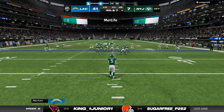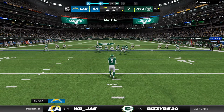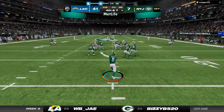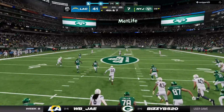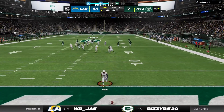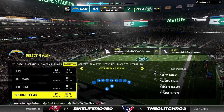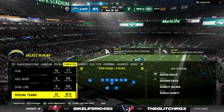Here's Thomas Morstead now. He's been one of their few bright spots so far. And no one there to stop it. Hits at the 8, but it carries all the way into the end zone for a touchback.